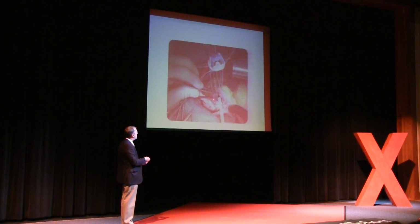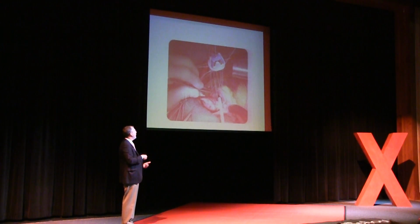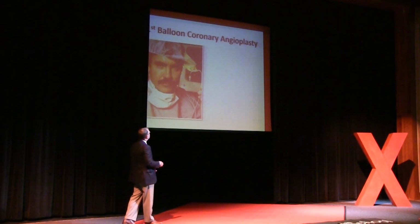This is the old way of fixing the valve. The surgeon would open up your chest, correct the aorta, cut out the old valve, and then put a new one in under surgery. You see all the sutures, and you kind of glide it into place, and then you cinch it down, and that's your new aortic valve that's been put in by this picture.